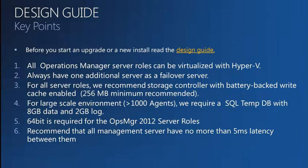My number 6 is basically for management servers, we recommend having no more than 5 millisecond latency between the management servers. Again, this is a design change that we made where essentially, since we got rid of the root management server, we have federated the workload across all the management servers in your management group. So in order for the management servers to know, if a management server goes down, for example, and if another management server needs to pick up the workflows, it's important that they can communicate with each other, and therefore that 5 millisecond latency comes into play. So again, do keep that in mind.